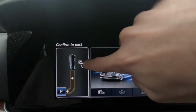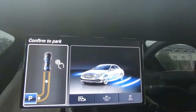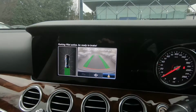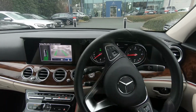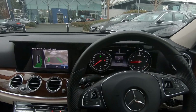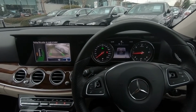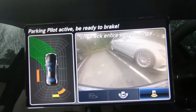As you can see, there's a finger and a button. The button it's referring to is this button here. So if I push that button, the car is now going to control the parking. I'm holding one hand is holding the camera and the other is here. So the car is controlling the steering angle. It's also picking the gears. As you can see, there's information appearing on here.